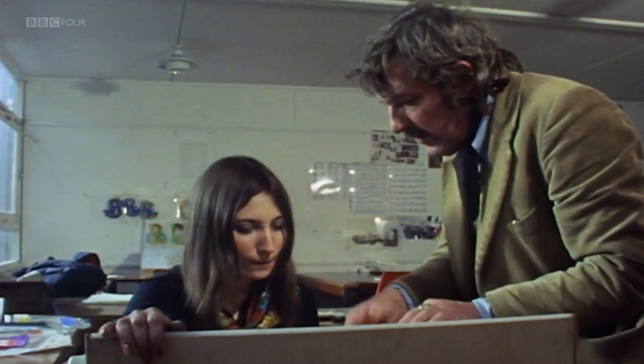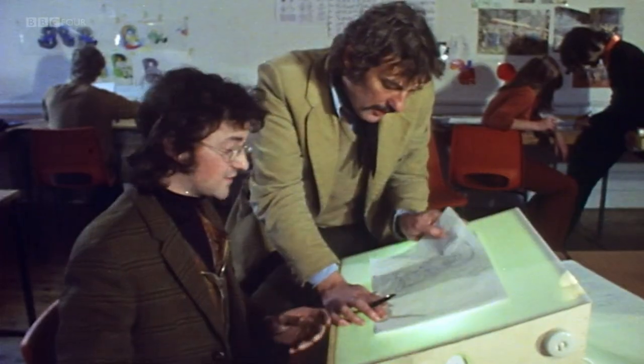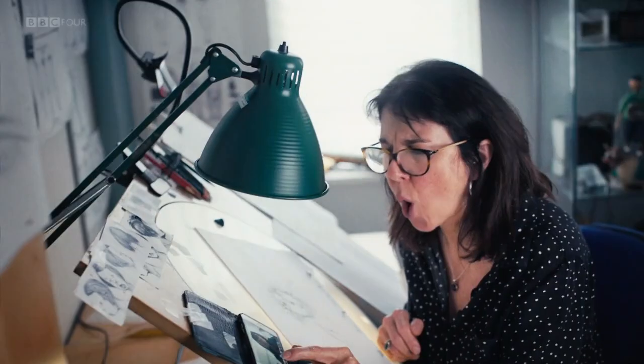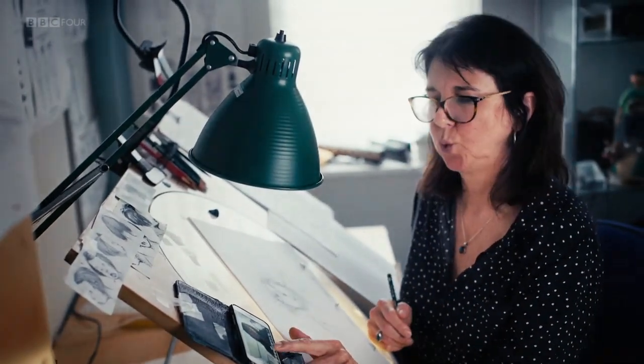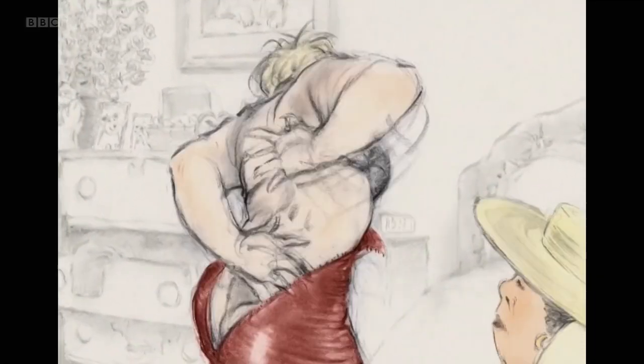Up and down the land, polytechnics began running animation courses. And in the 1980s, a pack of art school animators were released into the wild. From Middlesex Polytechnic's graphic design department came Joanna Quinn. Now based in Cardiff, she skewers British life in work as brutal as it is beautiful.